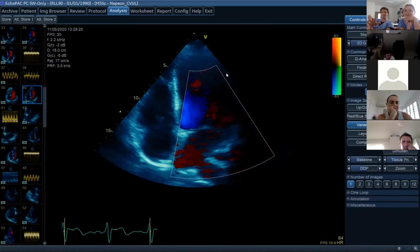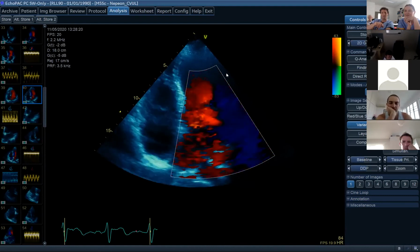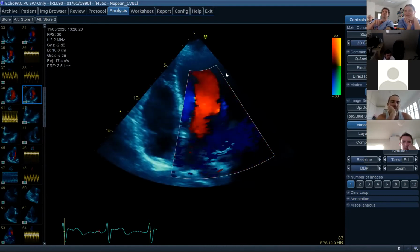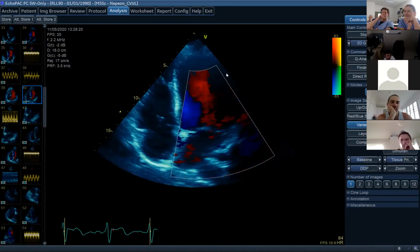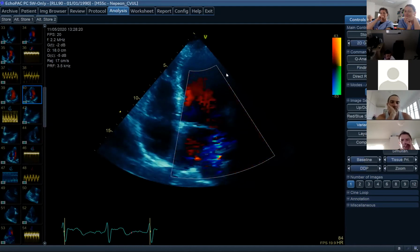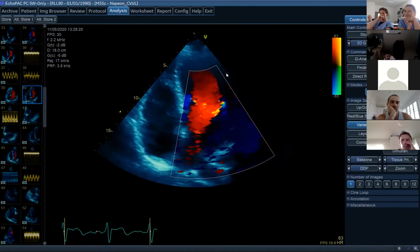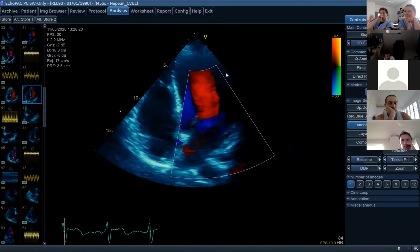I think you're right, but you're saying it because it's the wall-hugging jet and it reaches all the way to the back, right? Yes. Plus the dilated LV cavity could possibly be progressive. But the gain is inappropriate. Yeah. But just going by the current, what you say is right. If we change the gain, it might change our assessment.